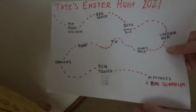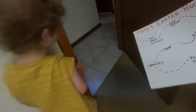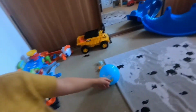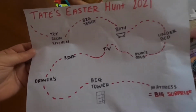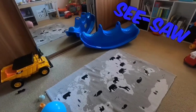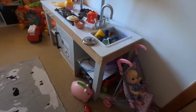Now we need to go have a look in the toy room kitchen. Can you find your toy room? Where is it? Can you help me find the first egg? The map says it's in the toy room kitchen. Now where's the kitchen? Is it the seesaw? Yellow truck? Where's the kitchen, Tate?